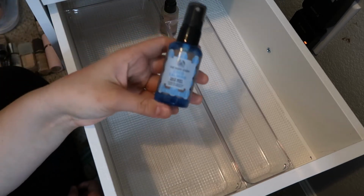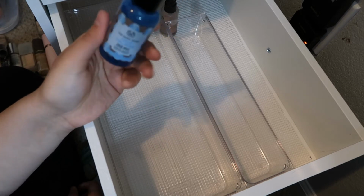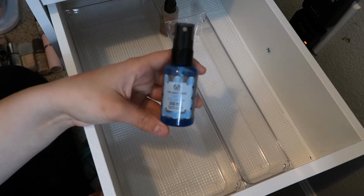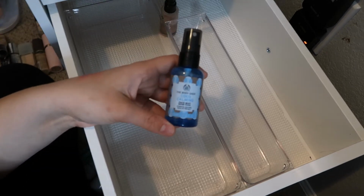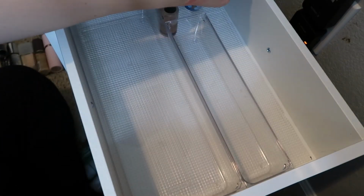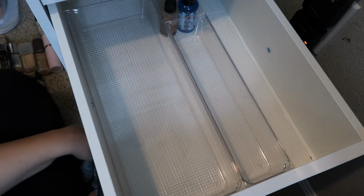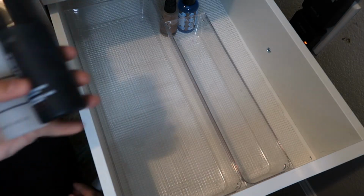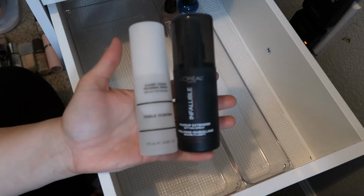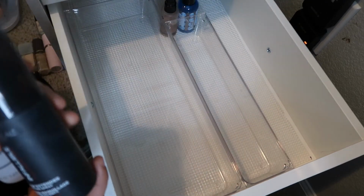I'm also gonna keep the Body Shop Cocoa Calming Face Mist. I know this isn't technically a setting spray, but I use it as one, and it does work, so I like it for that. I'm gonna keep that one there. Now I'm gonna keep both of these. These are some of my favorites. So I have the L'Oreal Infallible Pro Spray and Set, and then I have the Merle Norman Expert Touch Finishing Spray. I'm gonna keep both of those.